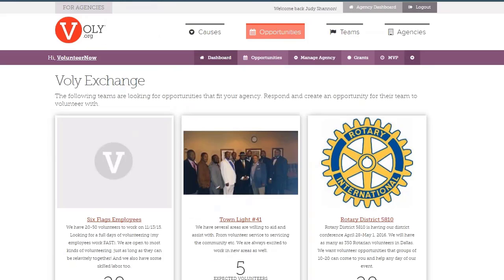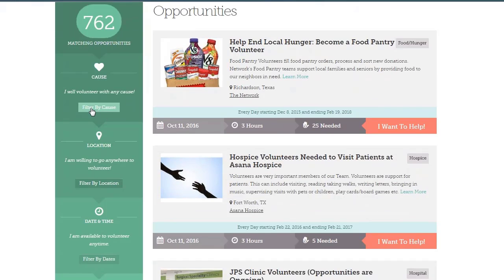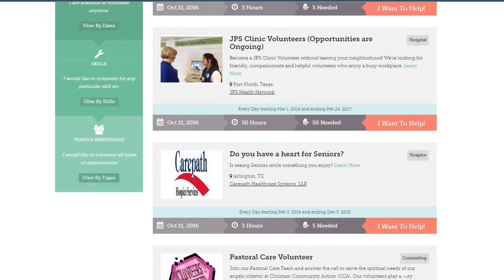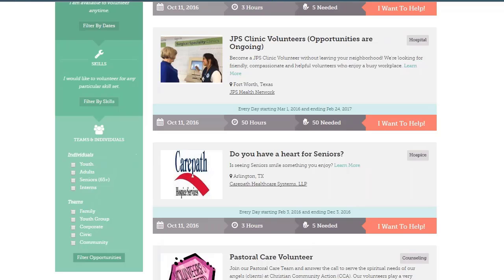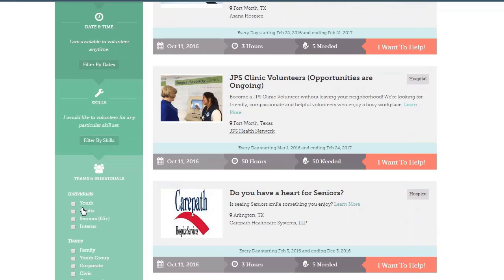One other thing I wanted to mention under opportunities is on this left-hand side, where individuals browsing in Volley have the opportunity to filter by cause or by location, by date and time, by the skill set they'd like to use, or by teams and individuals. So they have the chance to narrow their search down. And we find that location is particularly important, as well as individuals who are looking for youth opportunities or youth group opportunities.